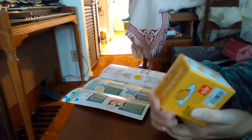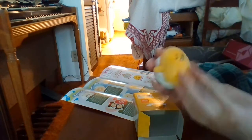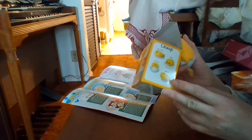Which egg do I want? This one's kind of cute. Let's see what we got. I see white. Ooh. So I got the Gumatama still sitting in his shell. It got this one right here. He's just hanging out there.